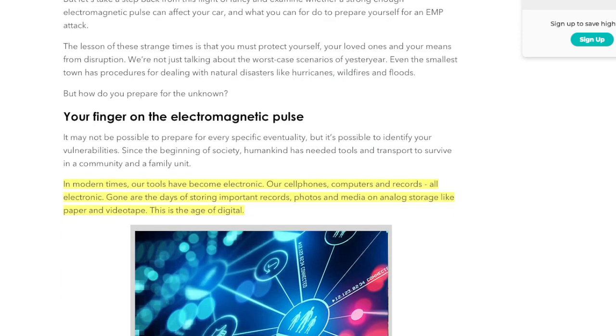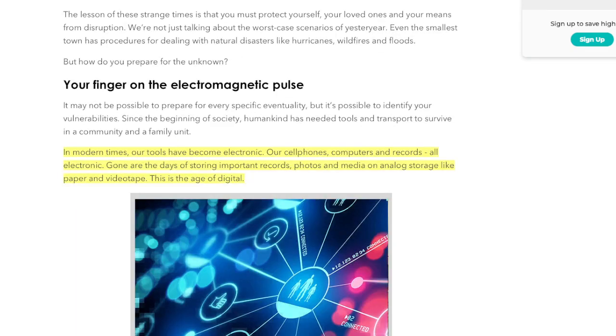I highlighted a few things we're going to take a look at. It says, in modern times, our tools have become electronic. Cell phones, computers, and records, all electronic. Gone are the days of storing important records, photos, and media on analog storage like paper or videotape.